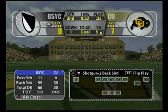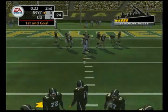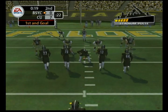Let me tell you something. That was a good play. But you got to try to conserve some clock there. No question. You're in an obvious hurry-up mode. You got to get to the outside and get out of bounds.